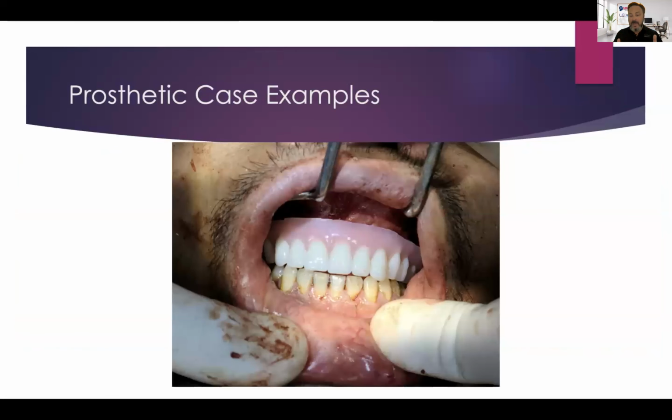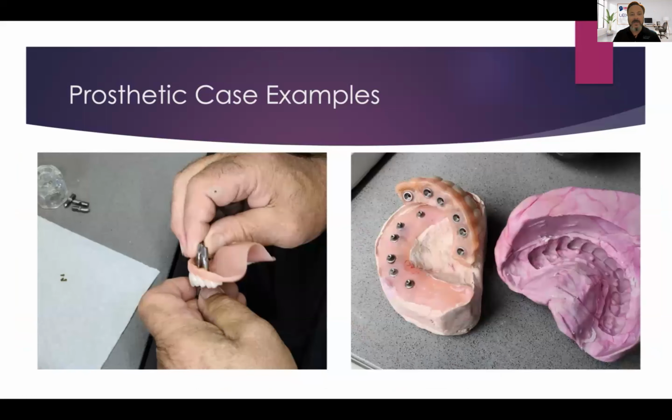Here is my appliance seated in a basic centric occlusion. And what I'm doing is checking to make sure that I have a passive fit around those low profile copings that are in the mouth. And I just want to make sure that the majority of my occlusion is exactly where I want it to be and it lines up with what's on the model. In this case, it does. Happy days.